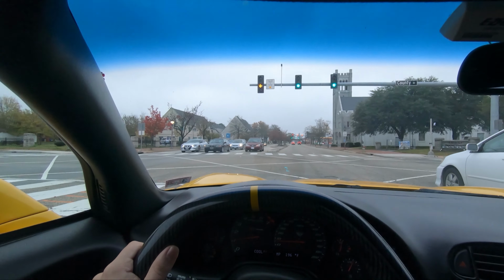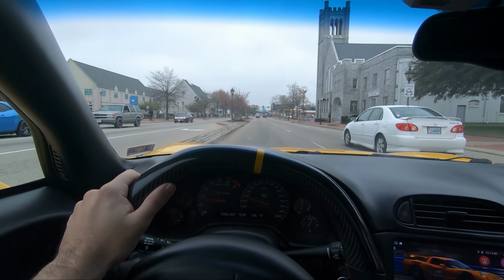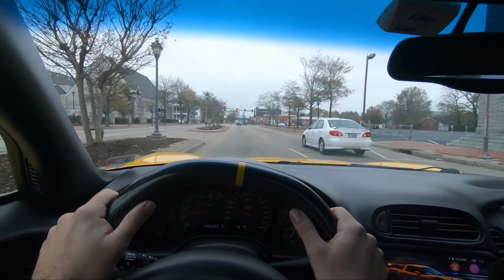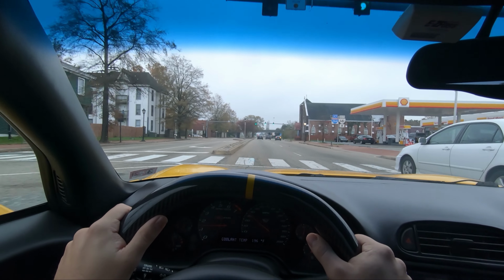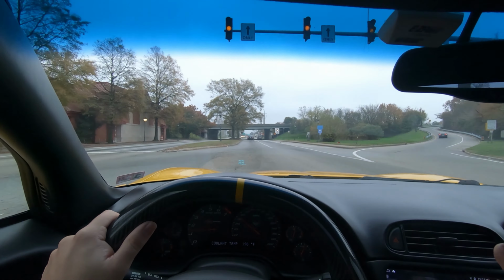I'm still getting used to the new shift point because it changed where the clutch catch point was on my foot, but no big deal. It feels really nice.